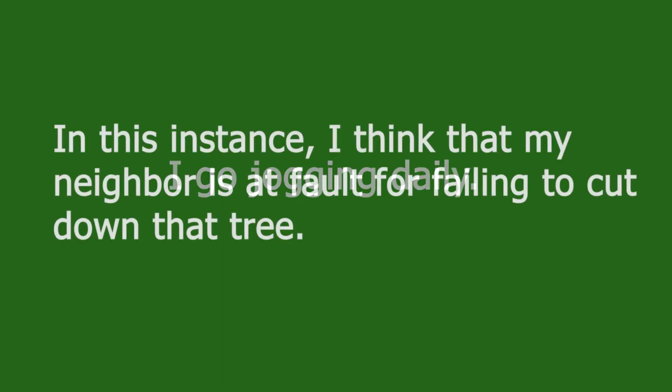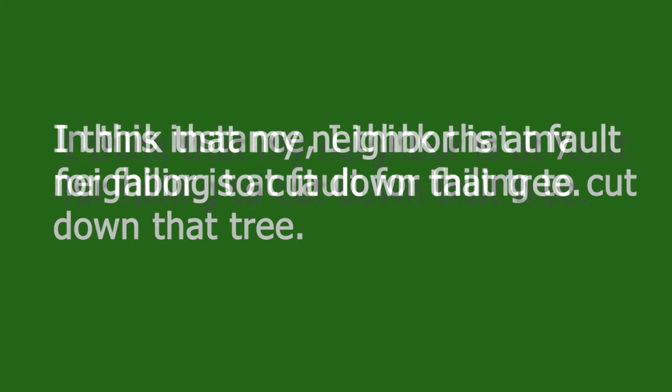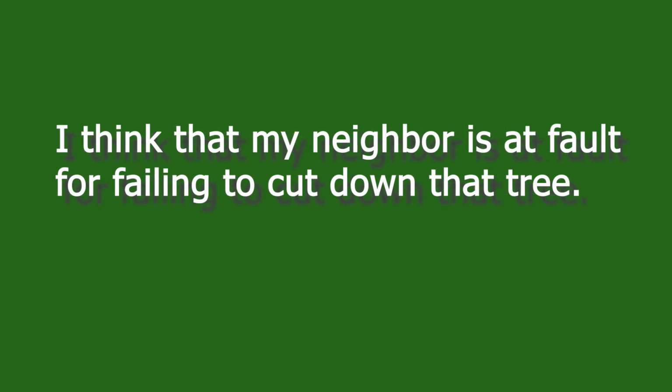If I start with the sentence, "I go jogging on a daily basis," and this is a very popular construction, I can turn it into, "I go jogging daily." That's all you have to say. And finally, if I start with the sentence, "In this instance, I think that my neighbor is at fault for failing to cut down that tree," I can turn it into the sentence, "I think that my neighbor is at fault for failing to cut down that tree."